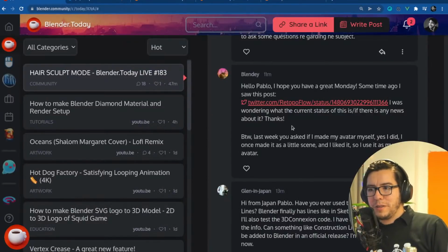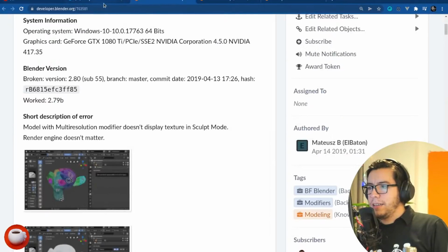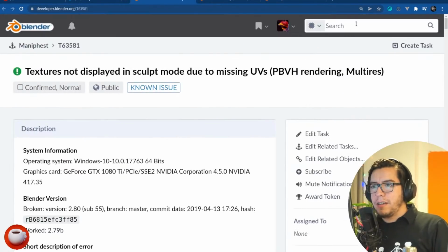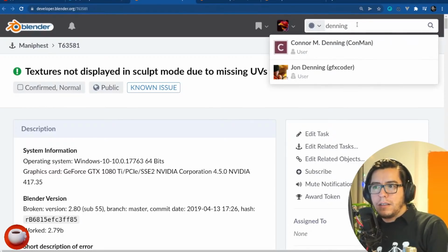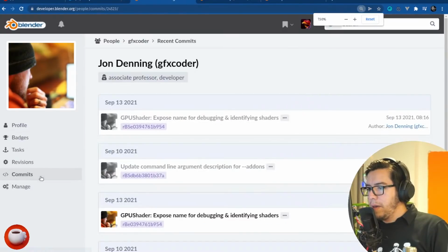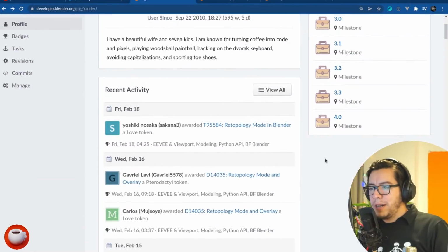So okay, I was wondering what the current status of this is, if there is any news about it. Thanks. No, not that I... Where could we follow this? Maybe here. What if we search for John Denning? John Denning, GFX coder, and we can stalk the commits. So no, this is old, but maybe there are patches.